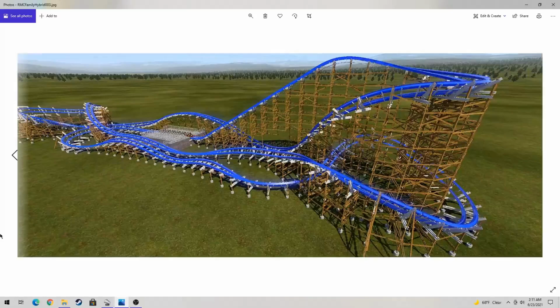So, all I know is that there's one going to Fun Spot in Atlanta, Georgia. So people are saying that there's now going to be two RMCs in Georgia, Georgia Cyclone, and the new family RMC hybrid coming to Fun Spot America in Atlanta. So it doesn't really look that tall. It's probably, I guess, maybe 20 feet, or probably the same height as Oscar's Wacky Taxi, about that height, or pretty similar to Invader at Busch Gardens Williamsburg, probably around that height.